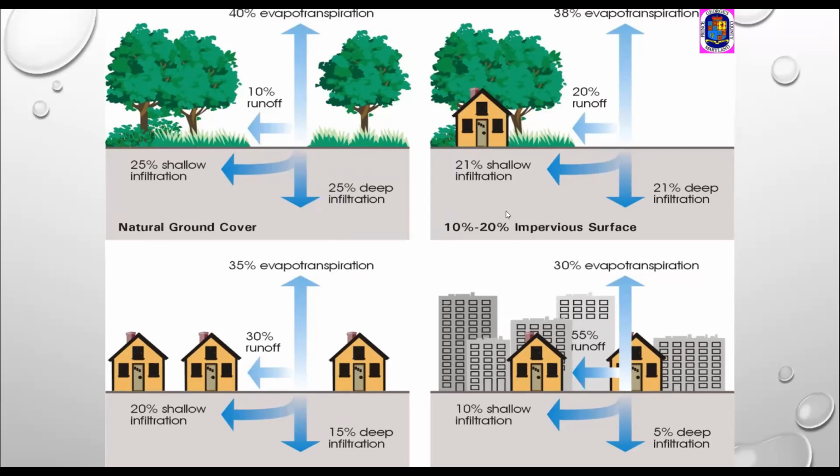As we add impervious surface, for example just a house, that's 10 to 20% impervious surface. As we get higher amounts of impervious surface, such as towns, and then here on the bottom, cities, so much more water runs off, and that's when it can become a real problem. We go from 10% runoff at the top with natural ground cover to 55% runoff in a city situation.